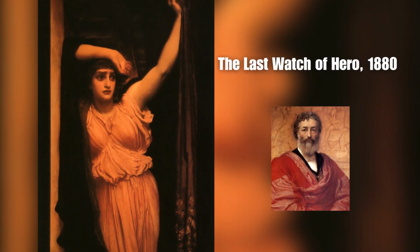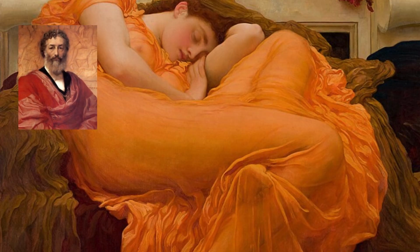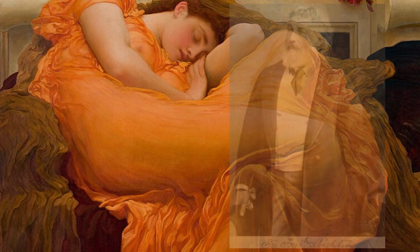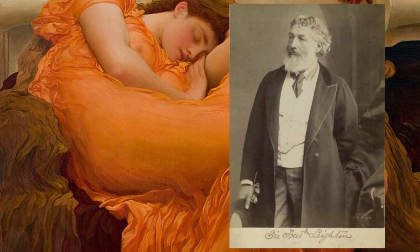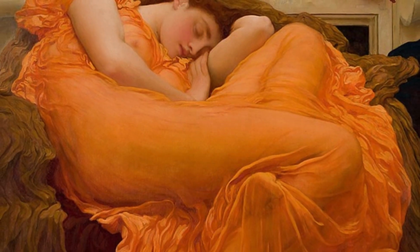Flaming June was created in 1895, a time when Leighton was nearing the end of his illustrious career and had achieved immense recognition as a leading figure in the Victorian art world. By then, he was president of the Royal Academy of Arts, a position he held from 1878 until his death in 1896. This painting reflects the culmination of decades of study, experimentation, and refinement.